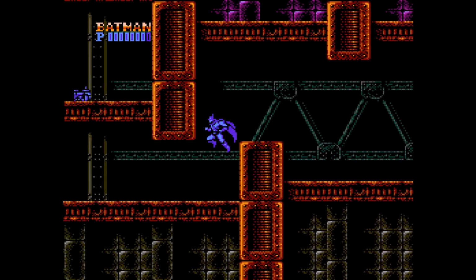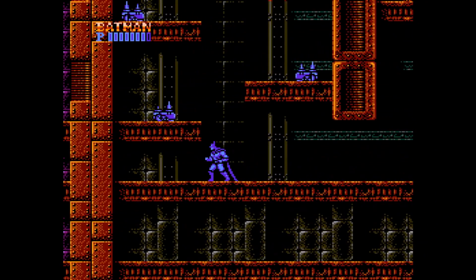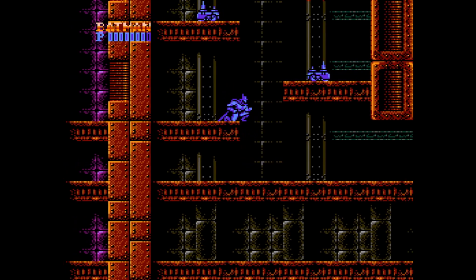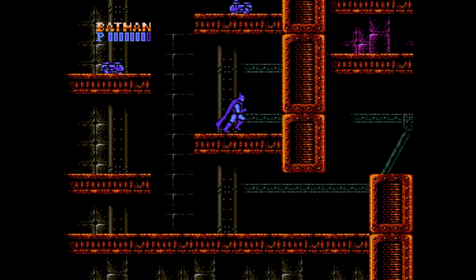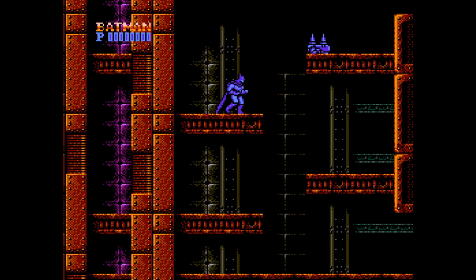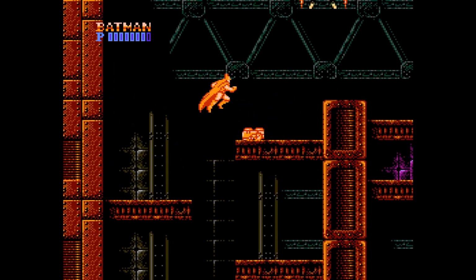Okay, that's number one. Number two is that he's got like a triple batarang ninja star thing, which is like, okay, maybe Batman had something like that. And then the other one is just a straight up gun. Like, wait a minute. Hold on.